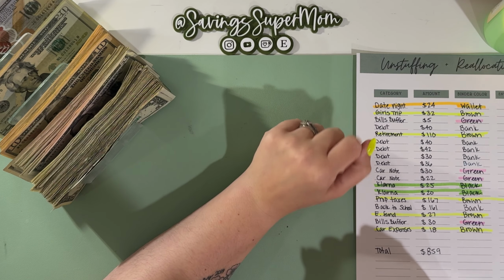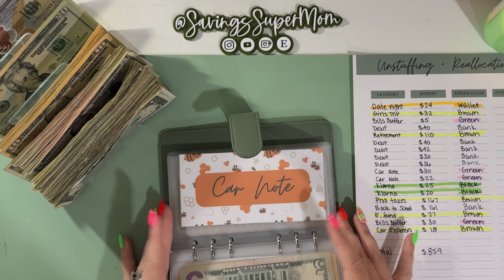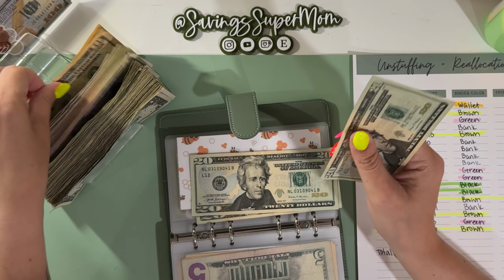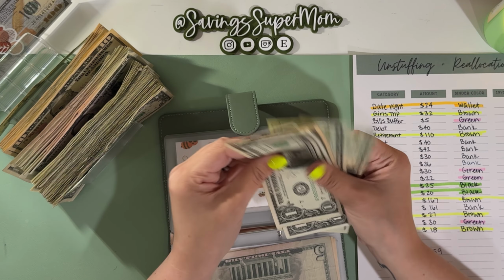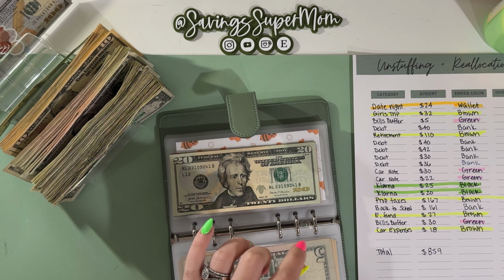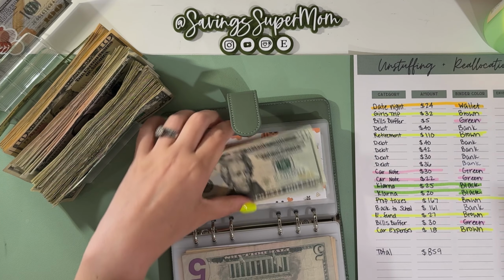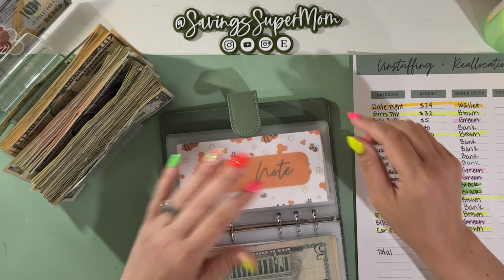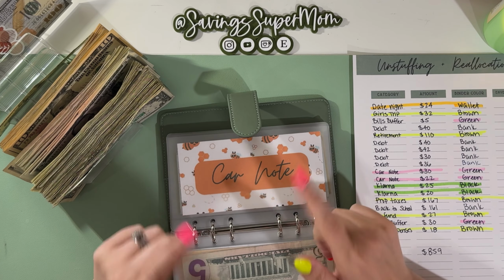All right, so now we're gonna go into my green binder, and we're gonna go all the way in the back to my car note, and that is getting $52. We got 20, 40, 50, 1 and 2. So 52. There we go. And then we have the $700 that we're gonna pay for our monthly payment, but the 52 is just in case we need some extra help in the following months.